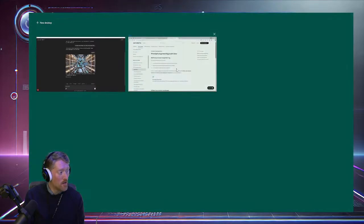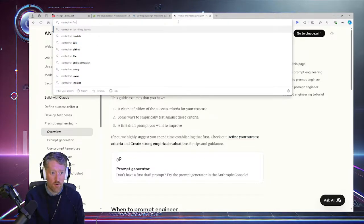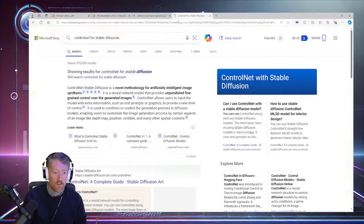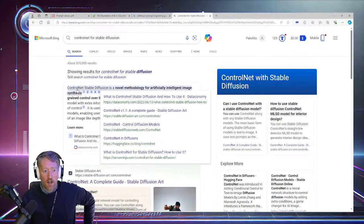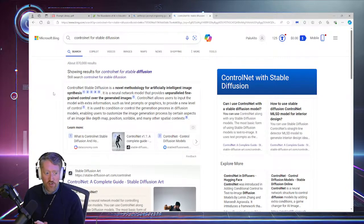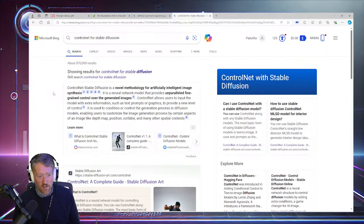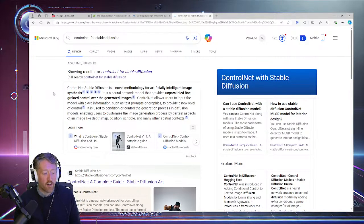The solution is a thing called ControlNet for Stable Diffusion. Ooh, hey, we even got a little synthesis here of what we're talking about. ControlNet Stable Diffusion is a novel methodology for artificial intelligence image synthesis. It is a neural network model that provides unparalleled fine-grained control over the generated images. What they mean by that is that you can have a character that's the same character between frame generations, essentially.